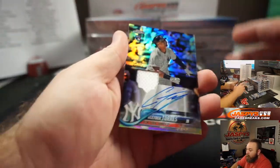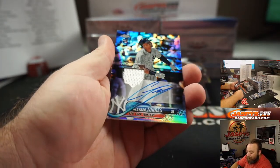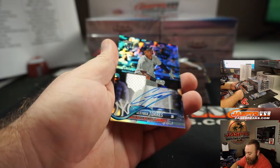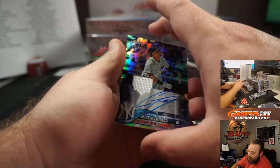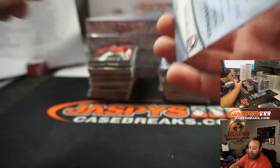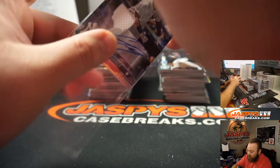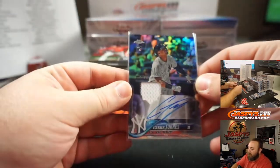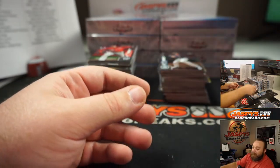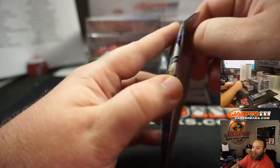And it's a rookie variation, or rookie auto patch, for Gleyber Torres. It's a reproduction of his rookie, numbered 46/99. Nice. That's going to the New York Yankees and Nick Stober. Congrats, Nick. These things look amazing. I love that they reproduced the rookie card and just threw a relic and an auto on it.